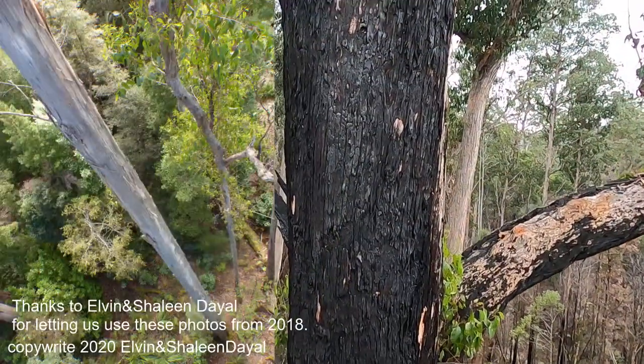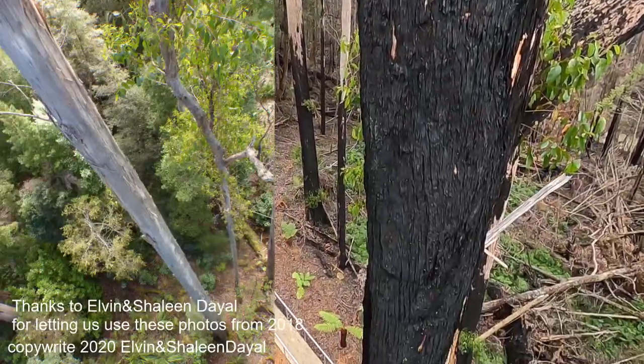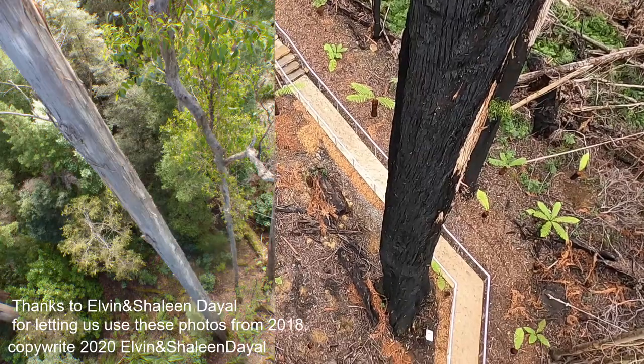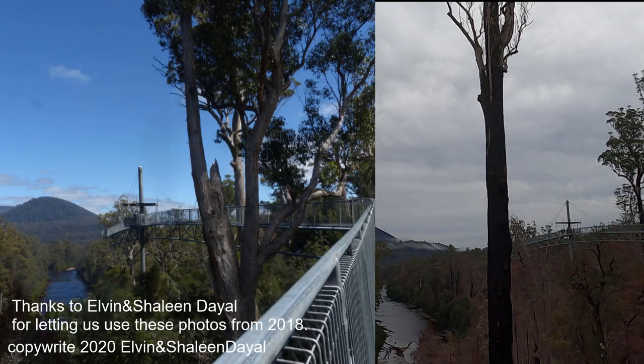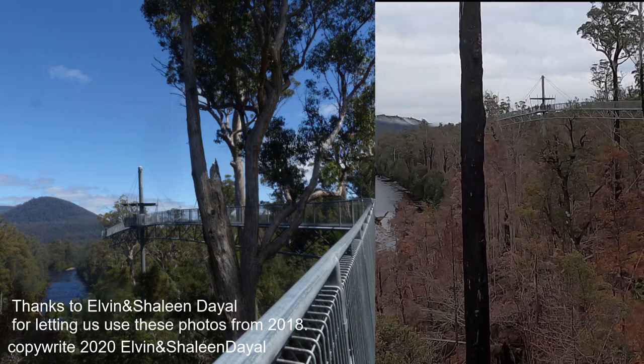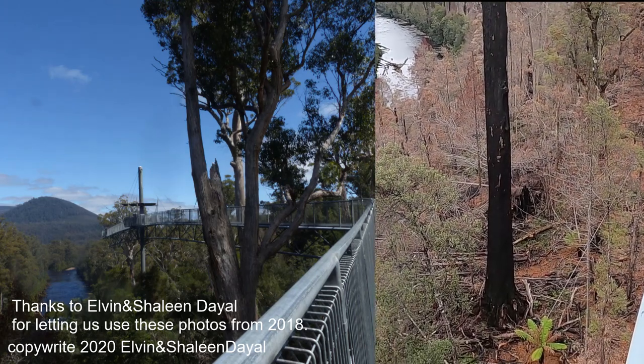In January of 2019, a bushfire devastated the site of the Tahune Airwalk. Fireys worked hard to save the information centre and some of the accommodation sites. However, it took 13 months of hard work to get the airwalk up and running again.